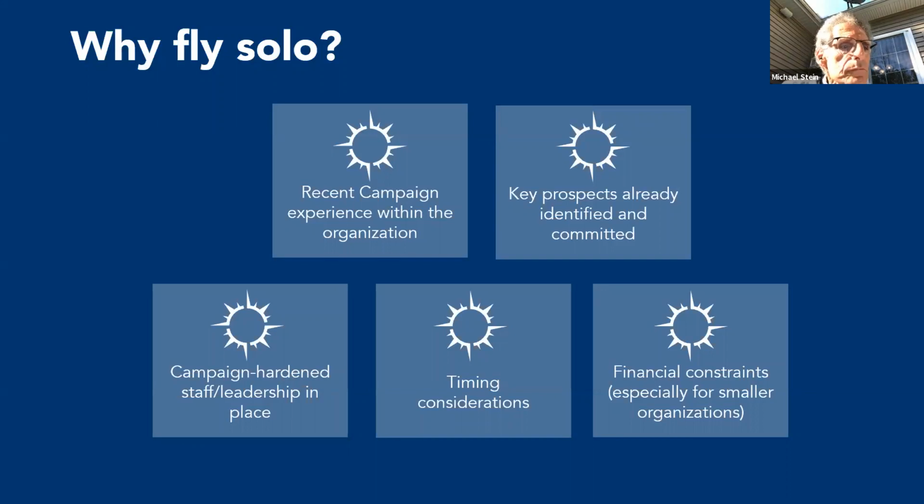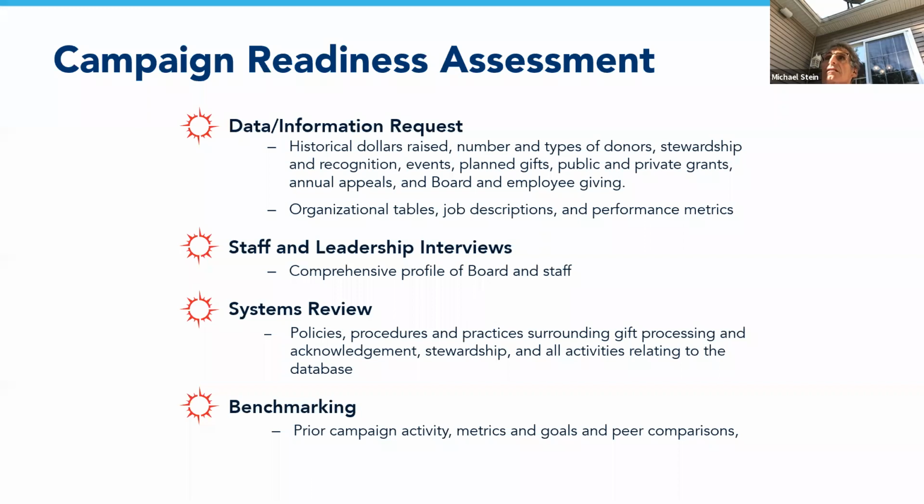So with that, why don't we move into the process itself? At this point, you've made the decision to hire a consultant, and this is what you can expect. People will call it different things and they may do things a little bit differently, but by and large, this is what you can expect, with some variation.